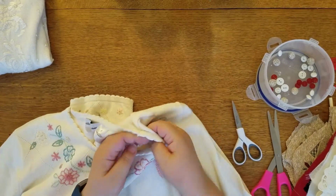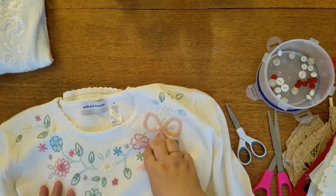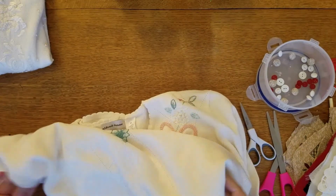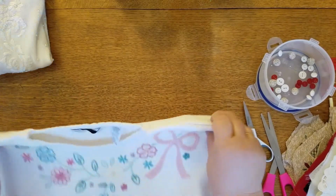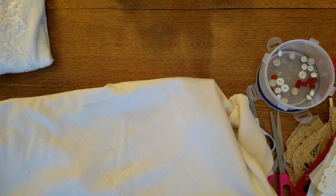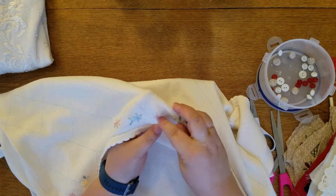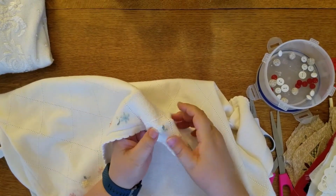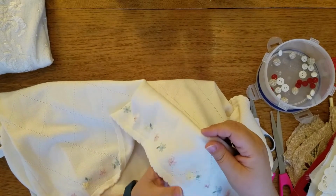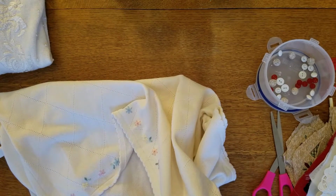Now this, I do like some of these details, so I think I'm going to just try to keep the whole front panel. And there are some pretty little details along the hemline. I think that'll be pretty, just to put a little detail like that. There's little beads in here. I think that's what I'll do, is I'm just going to snip these guys off.